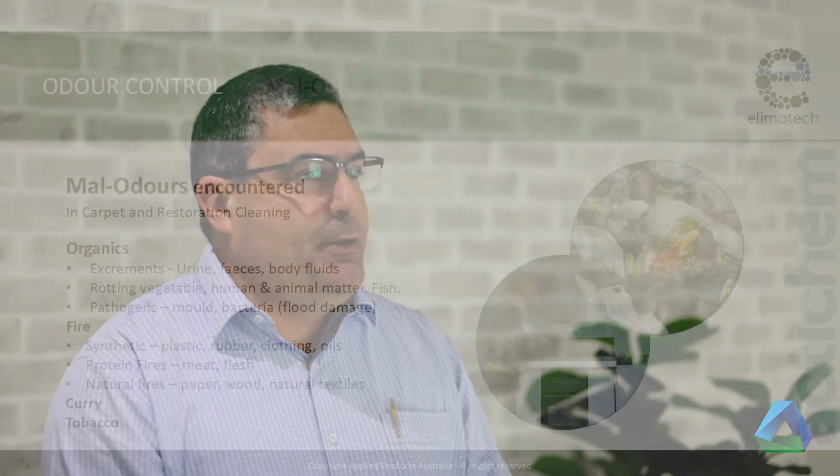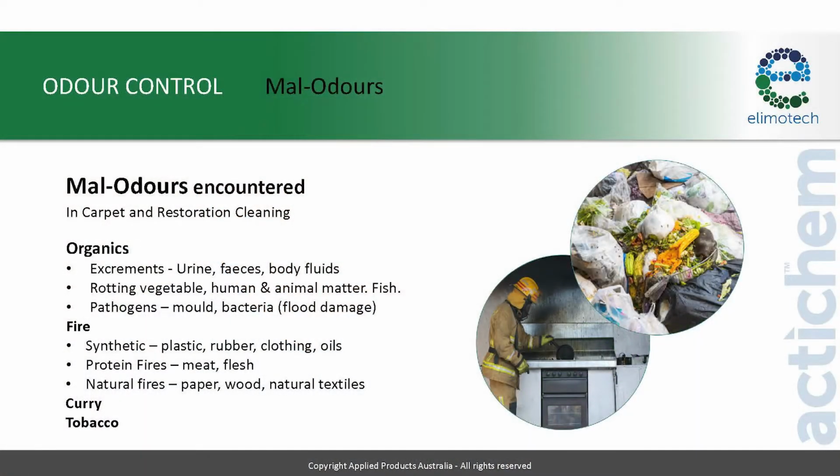So the first one here is in relation to the malodours. Just to run through a couple of the ones that we're familiar with, I've broken them down into a couple of categories. We've got the first one as our organics, which is probably the one that we face the most as a carpet cleaner. As a restoration technician, we're probably running into quite a bit of fire as well. Organics, however, seem to be the toughest to face, and those can be broken down into excrements.